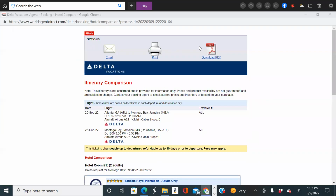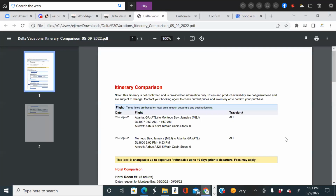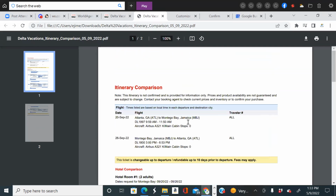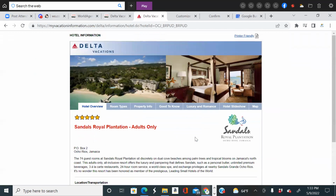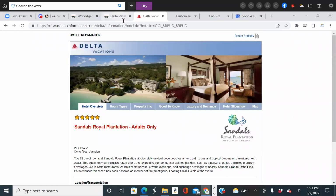You can download a PDF or you can email this to your client. So let me show you the PDF version. The PDF version right here. Let me see if these links are clickable. Oh, see, the links are clickable in the PDF version too. That's really neat because I know some suppliers have PDFs, however, they're not clickable, and clients can't take a look at the property information or slideshows or any of that. But this one is. So that's phenomenal.